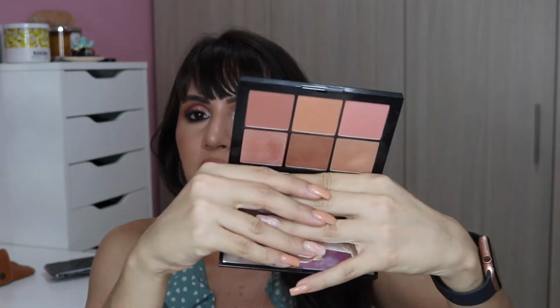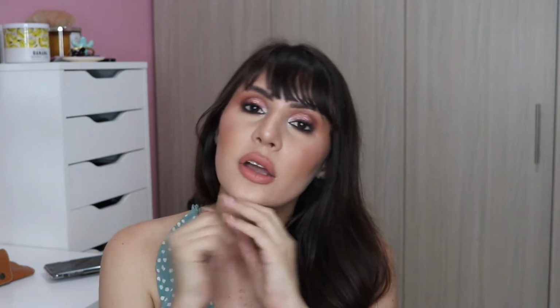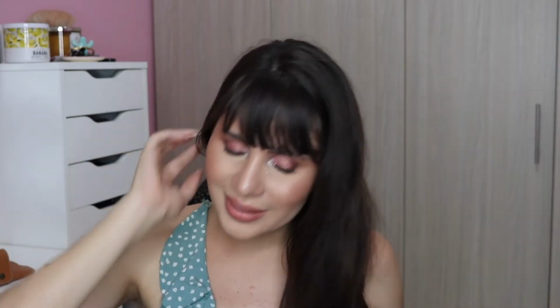The formula of these blushes is not like the regular Nars formula that I've tried and I love and adore. And this was the reason why I purchased it, because they feel like a cream. They're sort of like a cream to powder formula, and the colors are just stunning. So I'm gonna swatch a few of them.